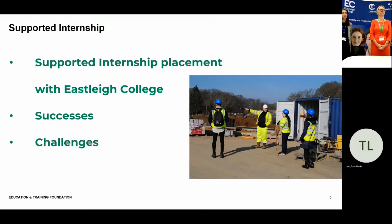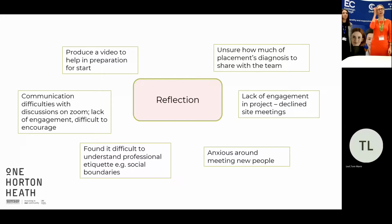So if we can go on to the next slide, Tony. Brilliant. So these are my reflections. At the end of the placement, which had taken place during the pandemic, which meant that the role was done virtually, and as I'll come to in a minute, that was probably one of the biggest challenges, and probably one of the things that I now regret that we did, but we were in a space where that was our only option at the time. So I'll just go round and touch on these.